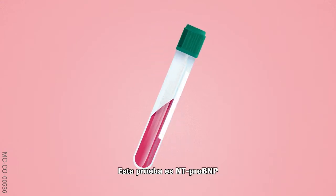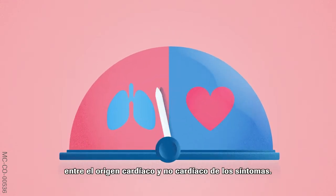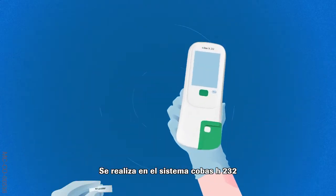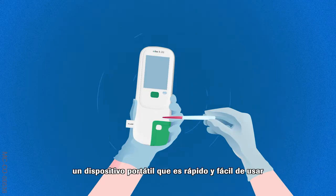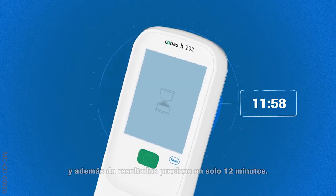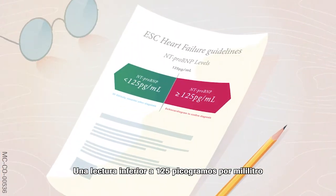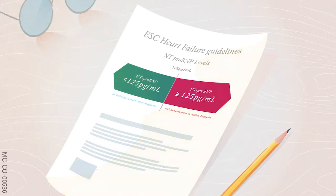This test is for NT-proBNP, a protein that can help differentiate between a cardiac and non-cardiac origin of symptoms. It's run on the Cobas H232 point-of-care system, a portable device that's quick and easy to use and gives accurate results in just 12 minutes. A reading lower than 125 picograms per milliliter means heart failure is unlikely.